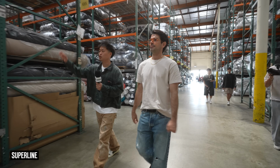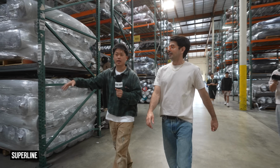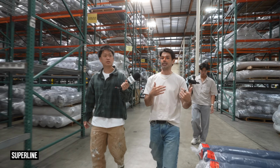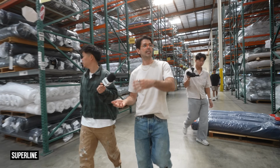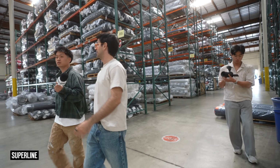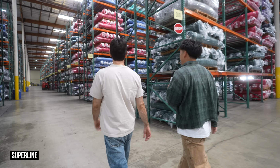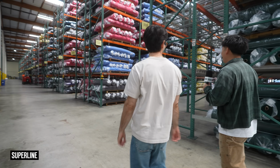So this is essentially your storage for fabric to get ready to get cut. Yeah, exactly. It'll sit here until the order is up for us to start producing, and then we'll move it over here to the cutting tables. Oh my God, to the left. Crazy. Have you been into a facility like this before? I've never seen anything like this in my life.